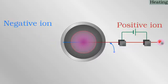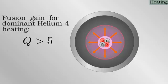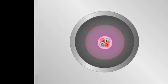If deuterium-tritium fusion is taking place sufficiently quickly, and the confinement of heat is sufficiently good, the fusion energy carried by helium-4 nuclei will begin to be the dominant heating mechanism. Mathematically, this will happen above a fusion gain of 5, which is a prerequisite for any successful power plant. How such a large number of very energetic helium-4 nuclei will behave and interact with plasma instabilities is still a major unknown for magnetic fusion, because this regime has never yet been reached.